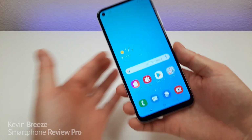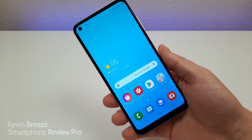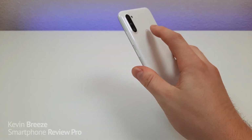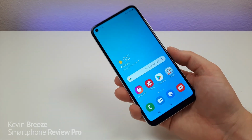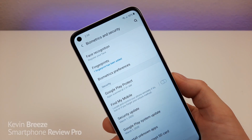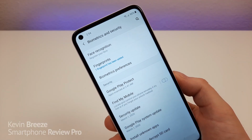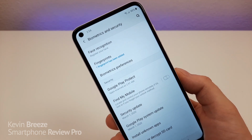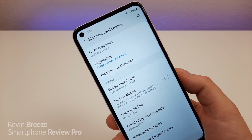Now there's no wireless charging with the phone, but one cool feature that we do get is a fingerprint sensor on the back. So we'll try that out right now. And that's a very quick fingerprint sensor, so I am very happy with it. In addition to the fingerprint sensor, we're also getting face recognition with the phone, so that's certainly helpful, and you can either use both of those unlocking methods, or you can pick one or the other.